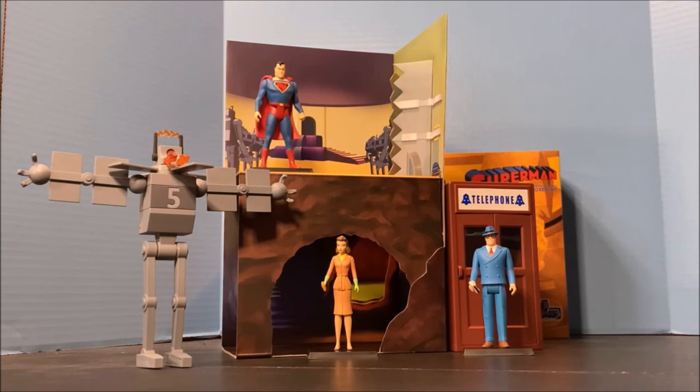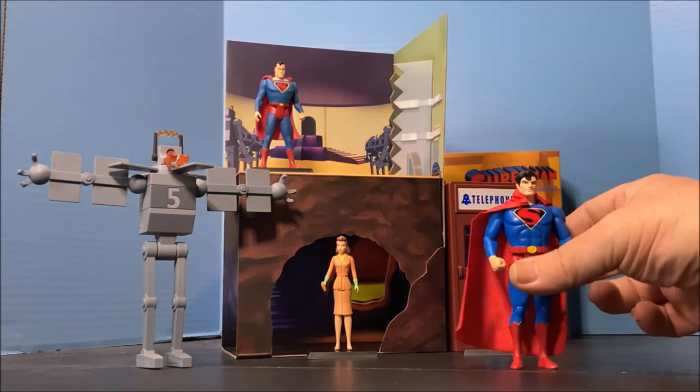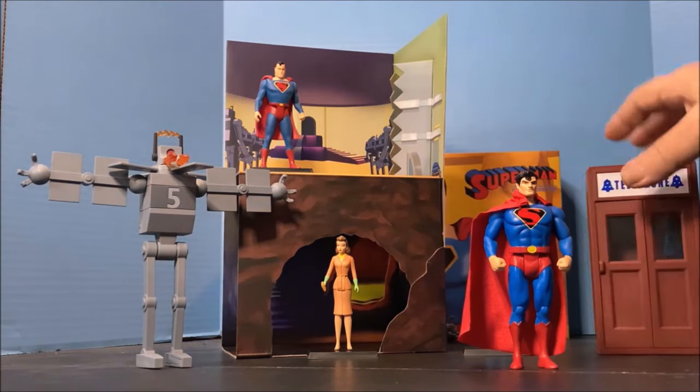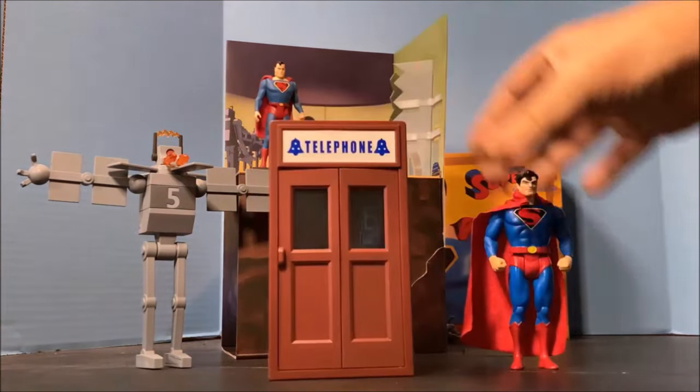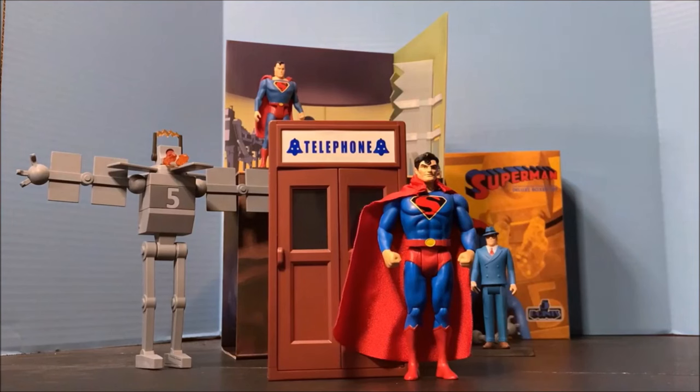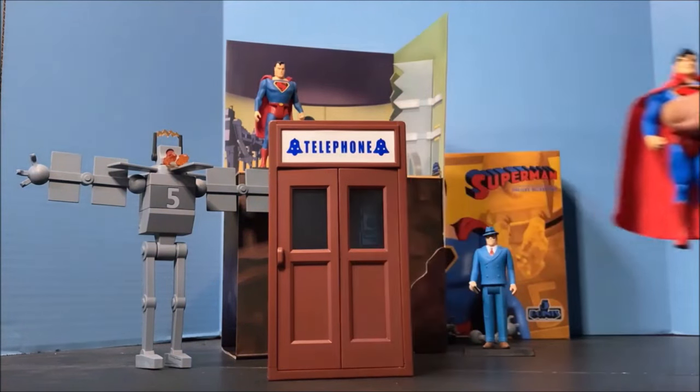And finally, I know a lot of people will want to know, how does the McFarlane Fleischer Superman work with that phone booth? Well, he's a little bit taller than 3 3/4 inch, so he's just a little bit too big to fit in that phone booth. Too bad.